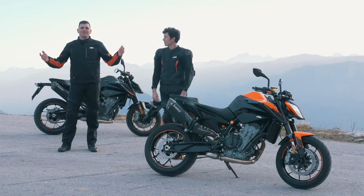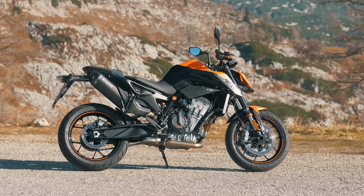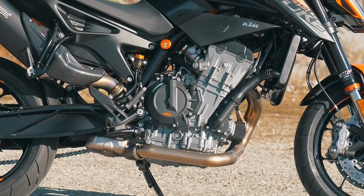So Federico, we've spent an amazing day on these bikes, but there's still some features that we need to talk about. Let's have an in-depth look at these features and just discuss it. Well, let's start from the engine, the core of the bike.